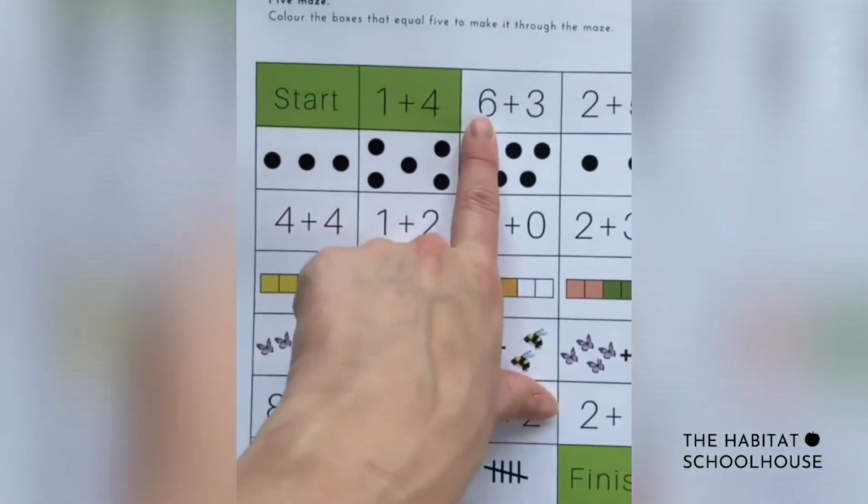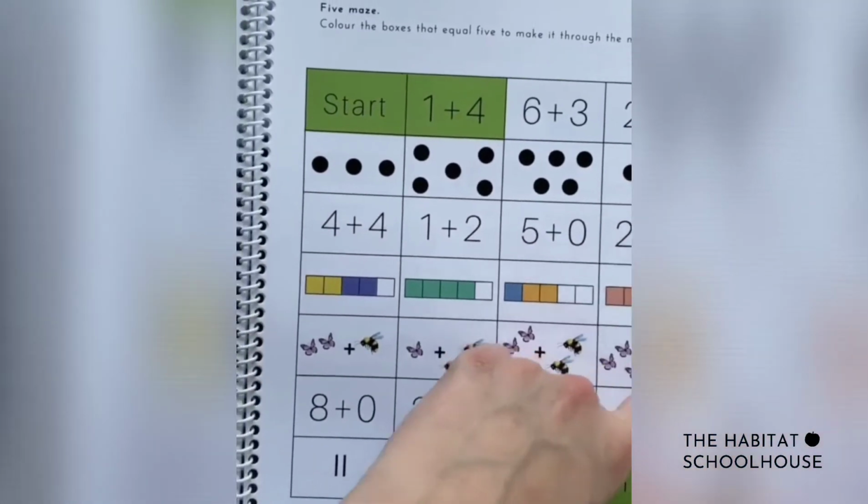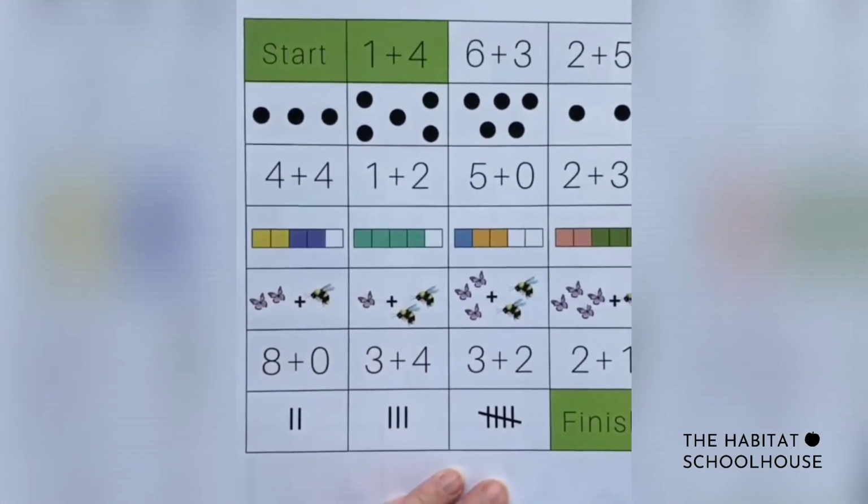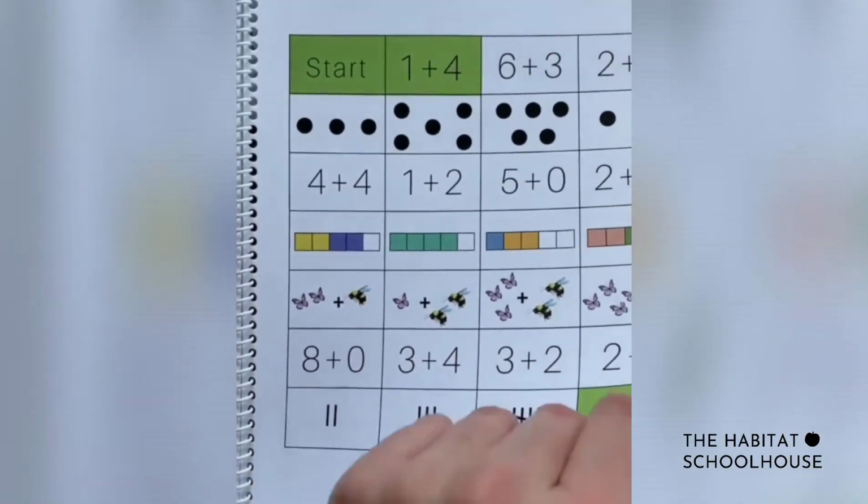And this, for instance, is a little game. You know, it's color all the boxes that equal 5 to make it through the maze. How fun is that? That's just such a fun thing for kids.